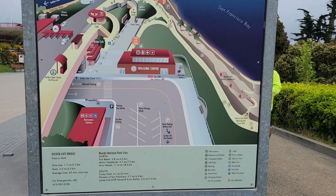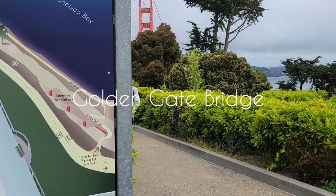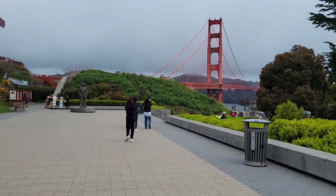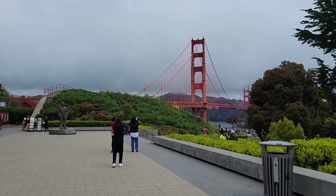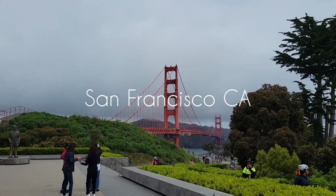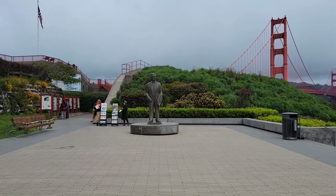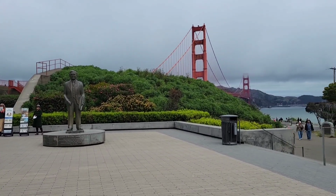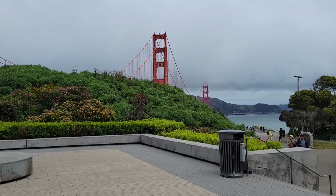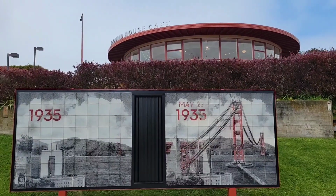Today we are visiting the world famous iconic Golden Gate Bridge. Oh yes, it's located in San Francisco, California. And it's a mystic Golden Gate Bridge. Many times you will be covered by this cloud. And today we will see whether the veil will be lifted so you can see the blue sky.